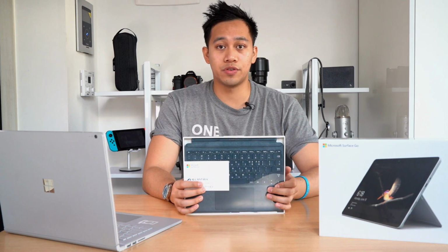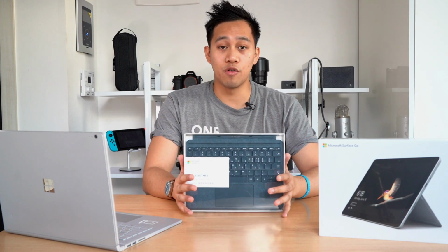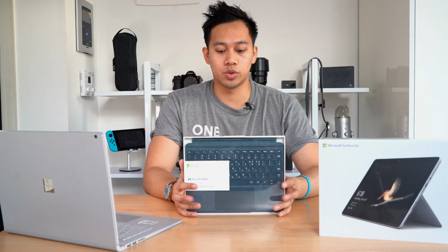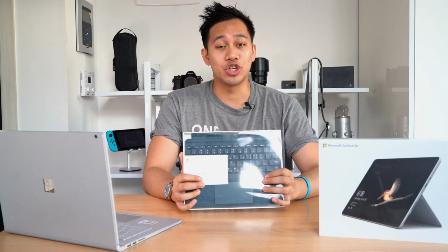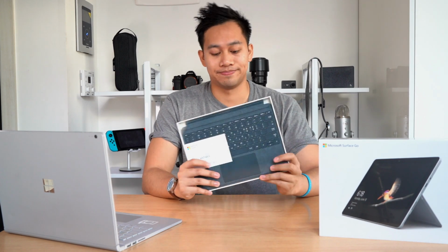So if you want the Surface experience, you don't need that much power, but you want to keep the overall package down for the accessories that are pretty much essential, like the keyboard, then you can do that by getting the Surface Go keyboards for the Go.